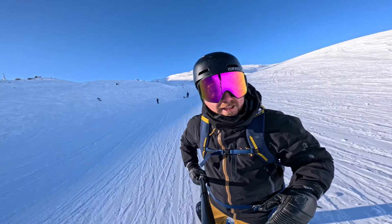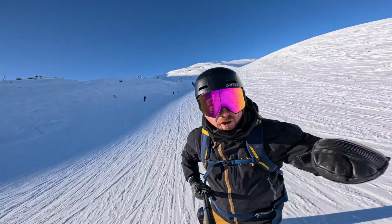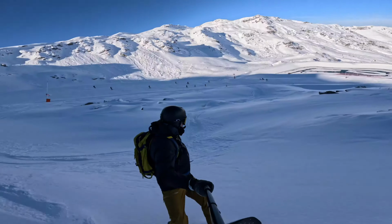Really nice, a few rocks sticking out, but love this for early season snow.